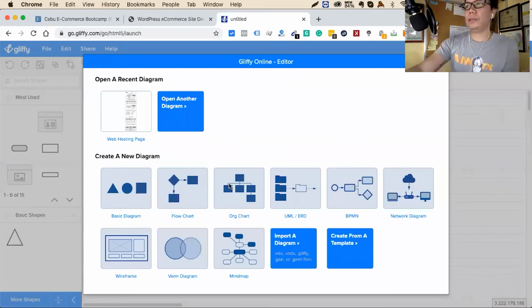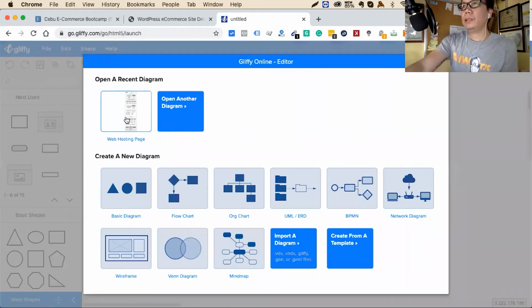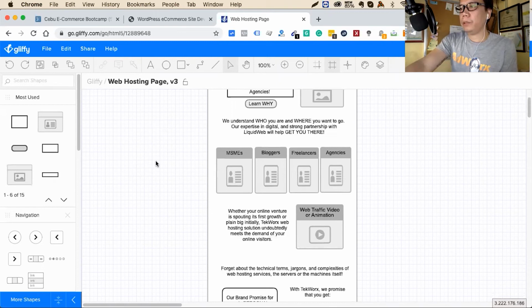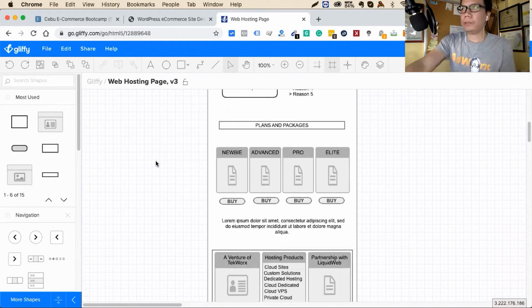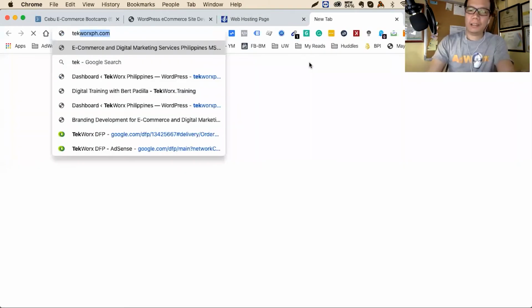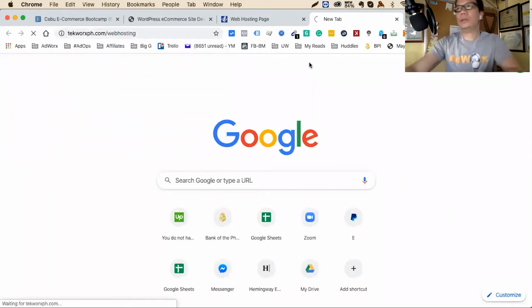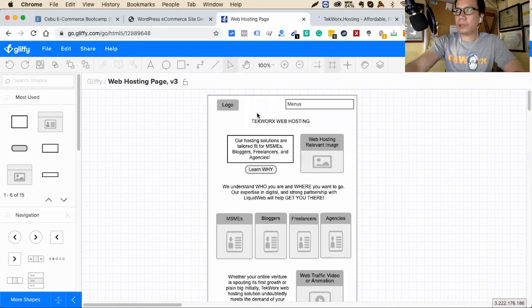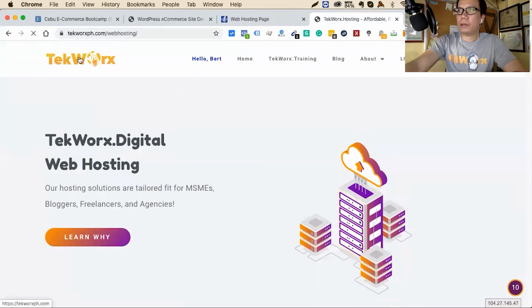It's here, sir. You can use something like this. Yes, yes. So just select a template. And yes, this is actually what I wanted to show, the web hosting wireframes. So this is what I created before when we were brainstorming about the design of the TechWorks web hosting page. And if you notice it's actually very identical. You will go to the web hosting site. Although the web hosting page has been revamped a lot already, you will notice that it's quite similar to this one. Okay, so for the header portion, you have the logo here and then the menu.